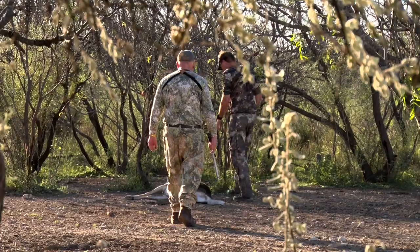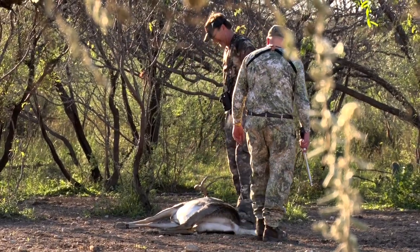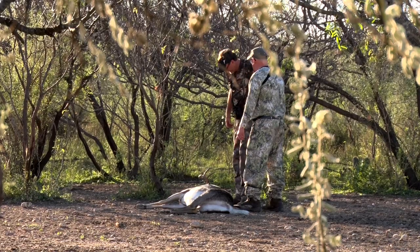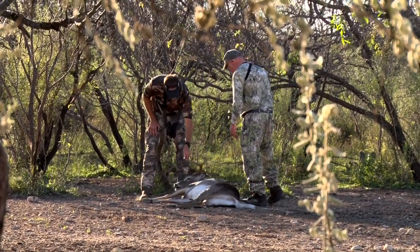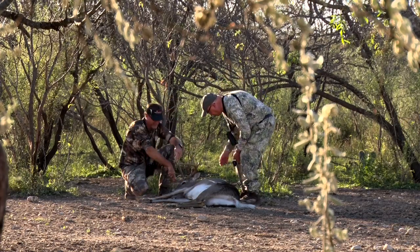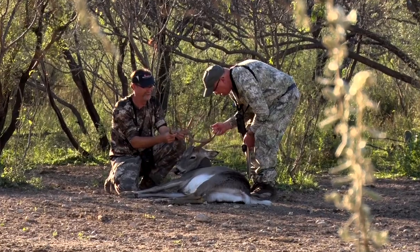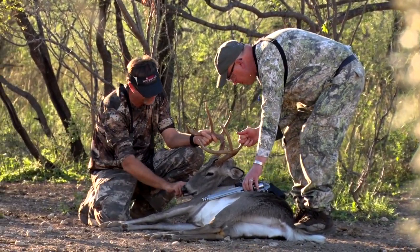You know, it's always great to make an ethical shot, have the animal just drop right where it was standing. The animal doesn't suffer. That's a lot more pleasure to me, to make sure I got the job done the way it should be done. And it's exciting. I can't wait to get back here and do it again. That's awesome. I mean, you knock them down like that. That is awesome. That is a big, old, mature deer.